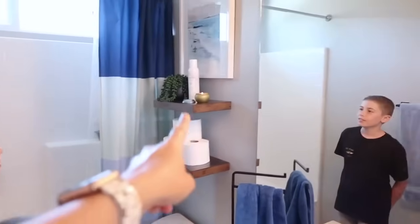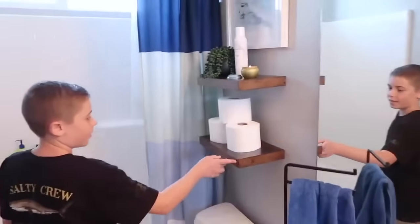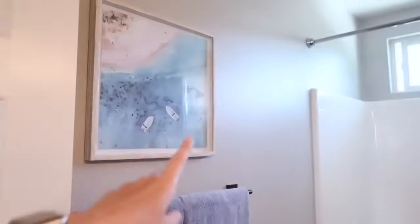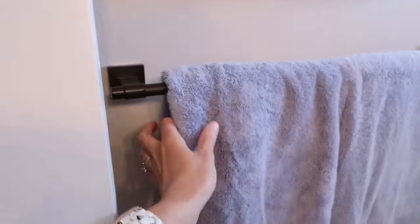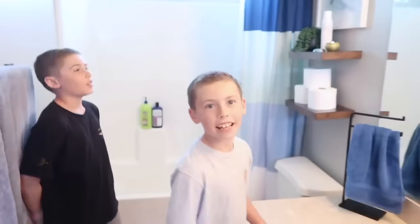And look, you got shelves above your toilet now with extra toilet paper. Oh, thanks, Colton. And then look, you have a new towel bar here. Everything matches. Towel hangers for our towels aren't different though. Do you like it? Yeah.